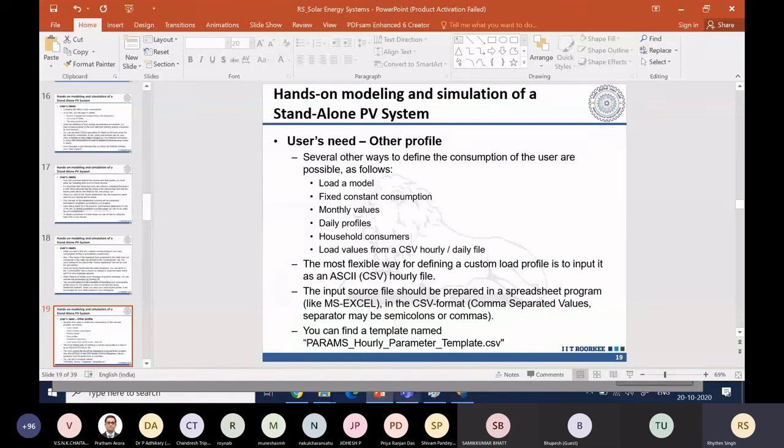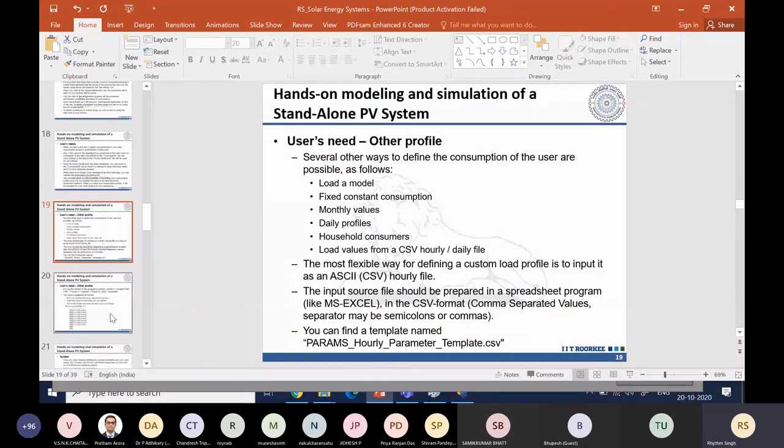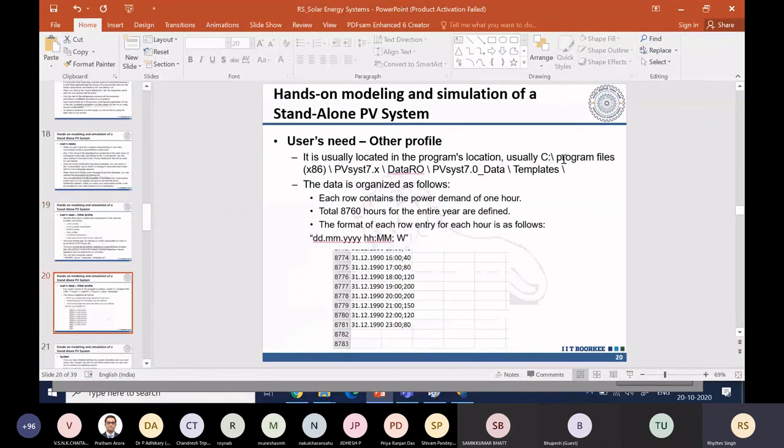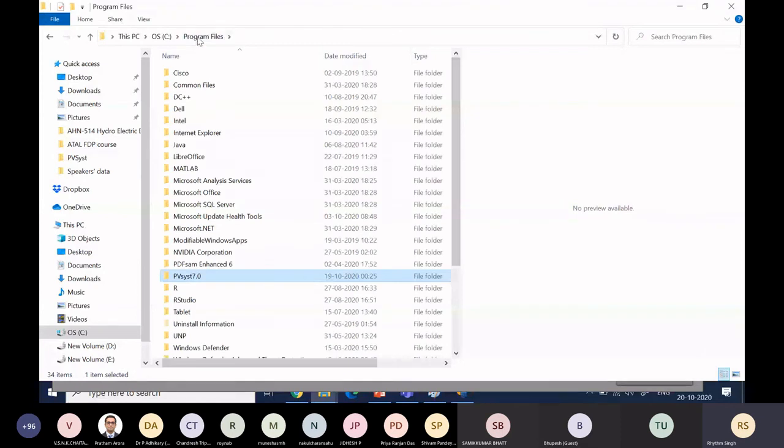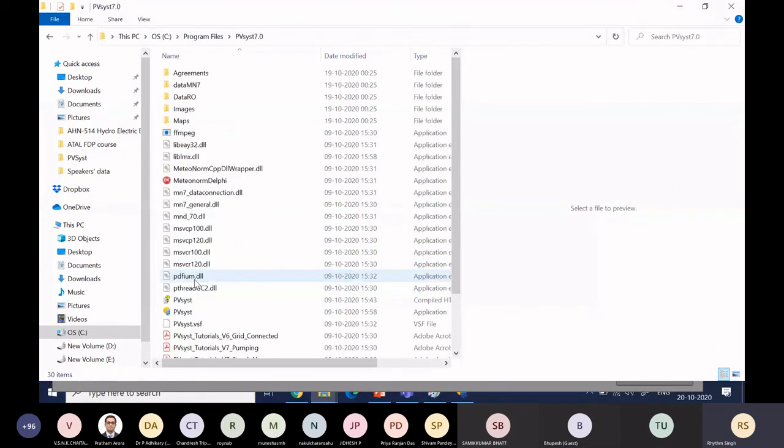If you see, when you have installed PVsyst, you need to go to this location. Wherever you have saved your PVsyst folder, let's say you have saved in C drive, Program Files, PVsyst 7.x, in that Data, RO and like that. I'll just demonstrate what I mean by this. In my system, in Program Files, I have this PVsyst 7.0. Okay, C, Program Files, PVsyst 7.0. In this, go to Data, RO.